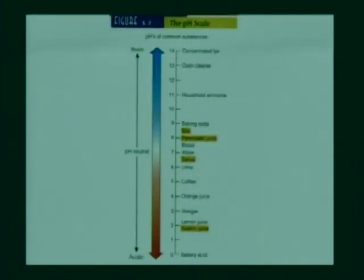This is the same scale on a vertical plane. So you'll see on the bottom we have very acidic, we have pH neutral in the middle, and basic or alkaline at the top. Same scale, just vertical. And what I want to show you is some of the various pH.